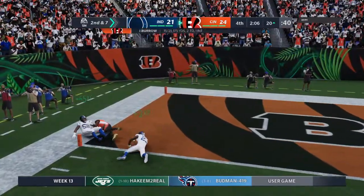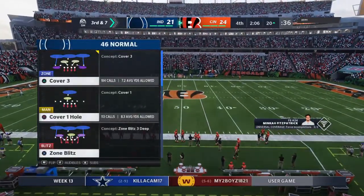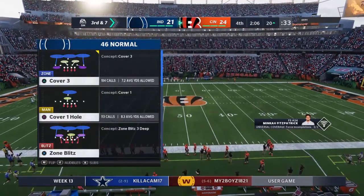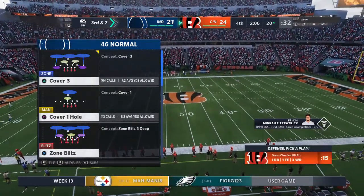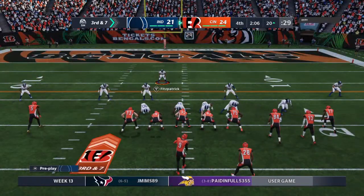Now a 2nd down throw for the end zone, but it's incomplete. That was a touchdown if he could have hung on. Instead, it was a well-timed collision to jar that one free. This will be the 8th play of the drive. It's 3rd and 7.